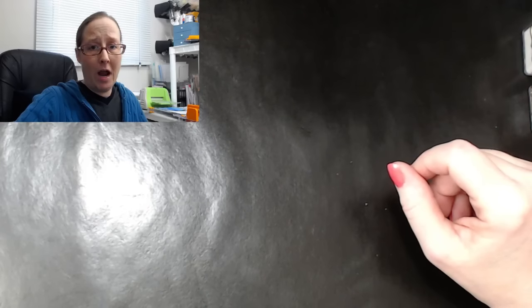So the next thing we're going to do, oh, one tip I wanted to mention on that. If you don't have time to let that dry and you want a quicker way, then you're going to want to use embossing powders. This is also glittery. This one is called holographic.